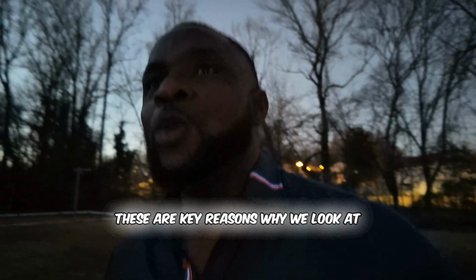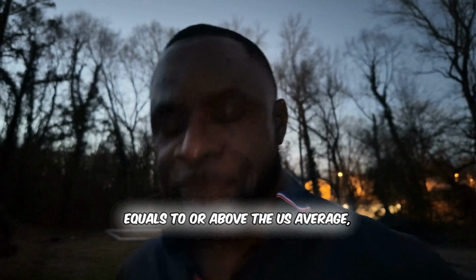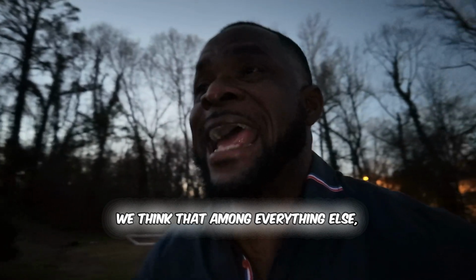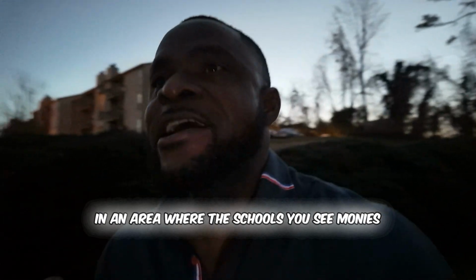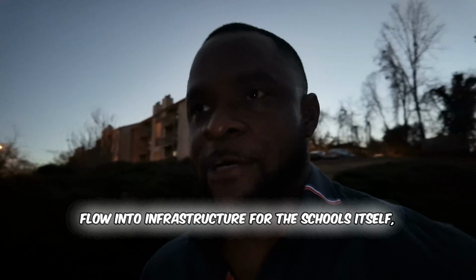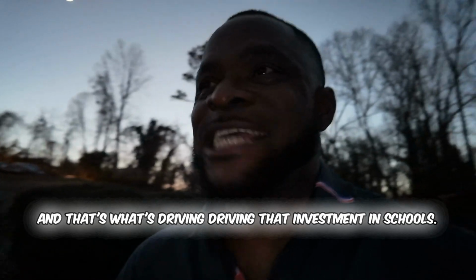These are key reasons why we look at an area where the average household income is equal to or above the US average. Now, the fourth and final reason: when most individuals go into a multifamily unit, the first question they ask the broker is, how are the schools in those areas? Guess what? Schools also follow the money. In an area where you see money flowing into school infrastructure, it tells you the people living in that region have access to extra funds, and that's what drives the investment in schools.